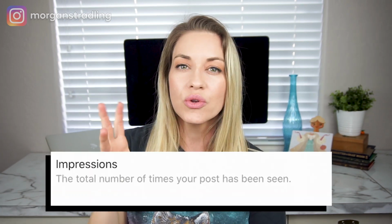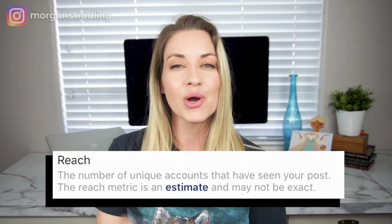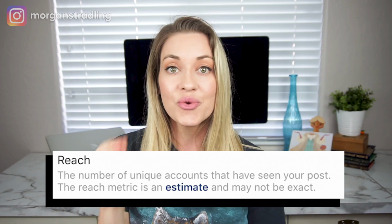Impressions are the total number of times that your post was shown to someone. And some person may have been able to see your post 5 or 6 times in their feed. Maybe they were looking at different hashtags and they're able to see your post in those different places. Now, reach is the number of individual users who see your post. So even if they did see it a total of 5 times, they only are counted once in reach.